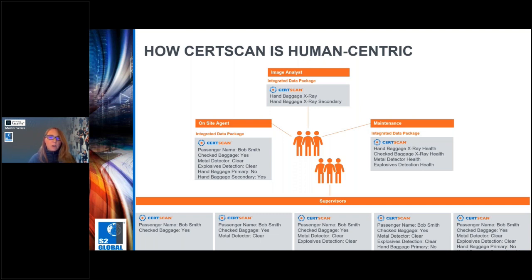So it's fantastic to watch operators who used to have to do lots of different manual processes be relieved of a number of those, and they're able to do exactly what they joined that force to do. In a border scenario, you might have an on-site agent who is putting people through a security line, who has to tell someone to go to secondary. You might have an image analyst in a remote analysis center, and you also have a maintenance crew who has to keep all the equipment updated.